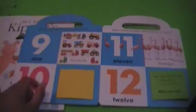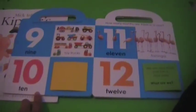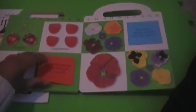He likes this book quite a bit. His favorite number is 9. I think that's because it's easy for him to say. And we'll sit with this book pretty much maybe once or twice a day. He enjoys it. He likes pointing to the things and having me name them, and it has a flap for him to play with, and that's pretty interesting for him.